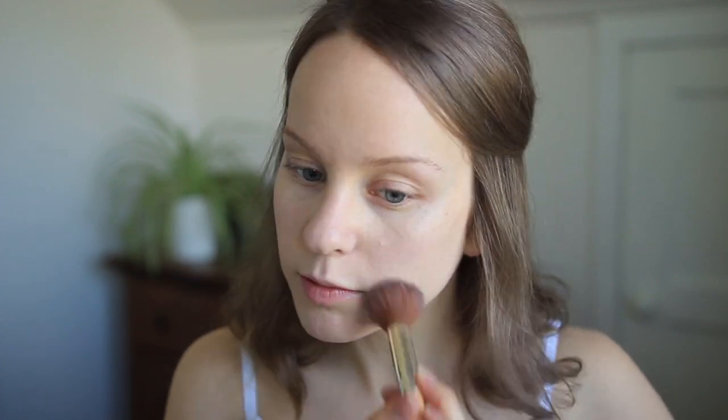So I have this brush here. I forget the brand of brushes, but they're bamboo based brushes. And this is the flat one, which I learned was for applying foundation. So, putting this on my face now. Here we go. I don't put very much of this. I really just do enough to literally set the foundation.